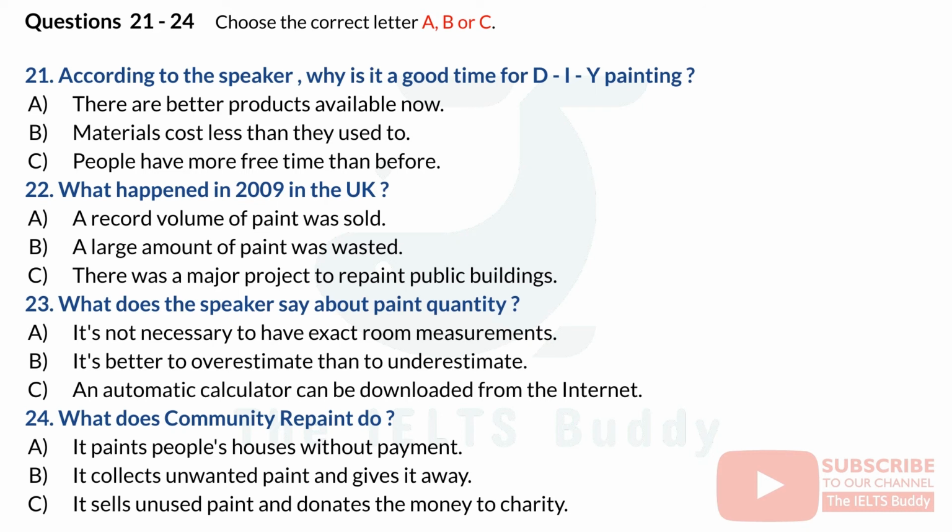In 2009 alone, approximately 53 million litres of the paint that was sold in the UK were left untouched. That's enough to fill 21 Olympic-sized swimming pools. It's easy to overestimate how much paint you'll need to decorate your room if you use guesswork. And if you know exactly how much paint is needed, you avoid unnecessary waste.